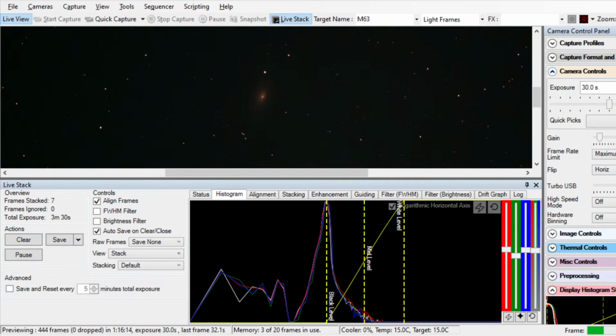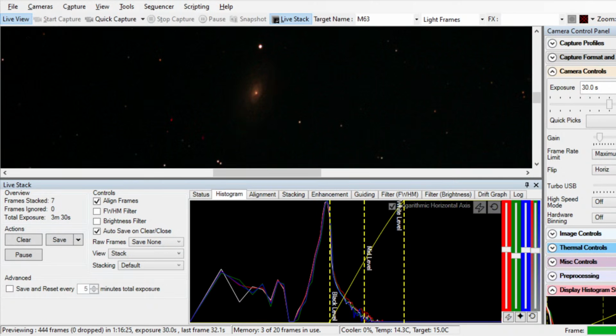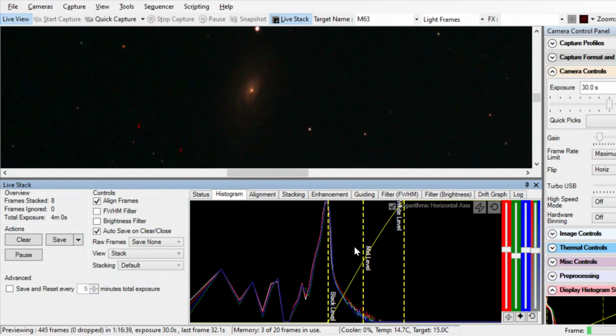We can fortunately zoom in a little bit more and see a little more structure than he saw. We're stacking frames. It's 3.5 minutes is all, but look at what structure we can see so far. Kind of amazing. It's such a small object, but even in a wide field telescope like a RASA, our field of view is like 3 degrees wide. Even with a wide field, we can still see this object, and this object is only 12 arc minutes.